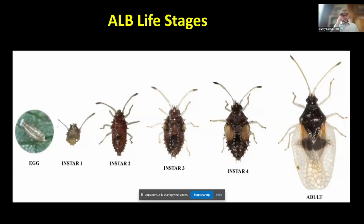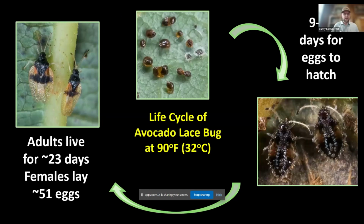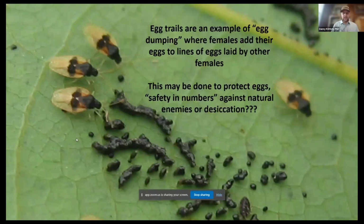Adults and nymphs live on the undersides of leaves and feed on the leaf, and the host range is fairly restrictive. It's really just avocados, camphor, and red bay, which are all Lauraceae. It is a true bug, so it goes through metamorphosis where it has 4 instars in the nymphal phase and then an adult phase, and eggs are laid. Adults live for about 3 weeks, 23 days. Females lay about 50 eggs. The life cycle takes 9 to 10 days for an egg to hatch. I feel like I'm missing some text on this slide.